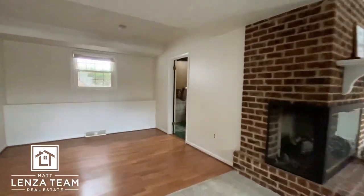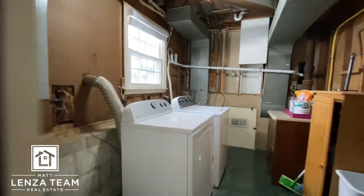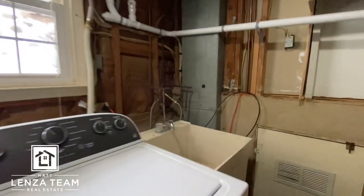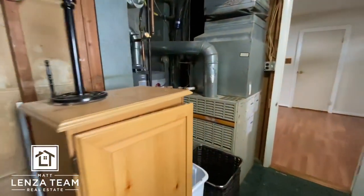Got around here, believe HVAC and laundry room. Yep. So there's your laundry. Electric panel already open. Don't have to open it. 200 amp service. I like it. You do have a sink. Let me spin you around here too. Good amount of area. Oh, nice.